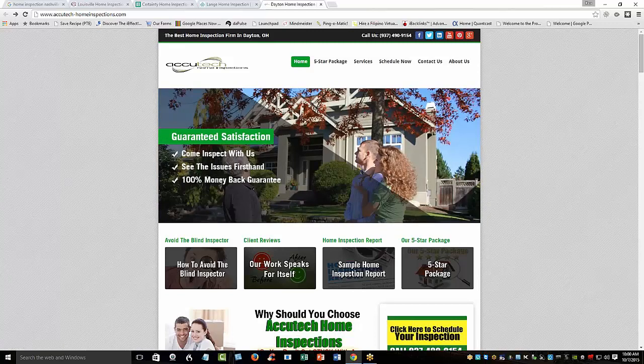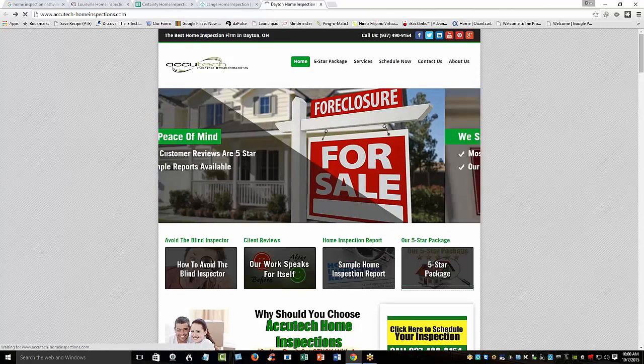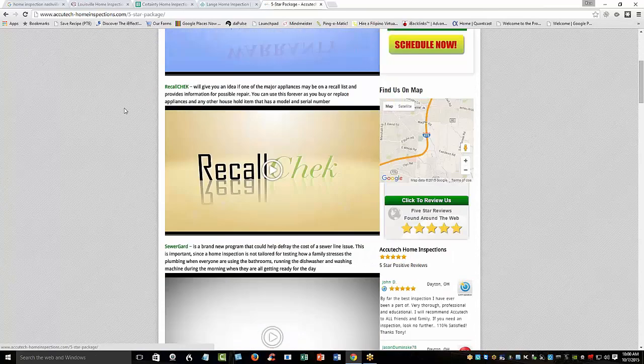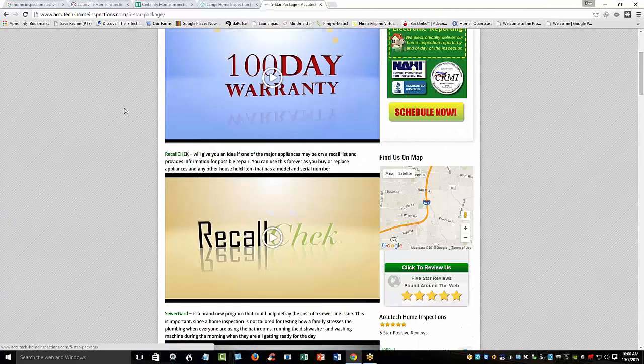Home Inspection Report. Here you can see Tony's Home Inspection Report. Now, we've added 5-star package here again because it's very important to Tony to sell the 5-star package. So you can click on it, or you can click on it up at the top and it opens up his 5-star package page. And he gets into what's involved in the 5-star package. He's got videos in here on all these. And now we handle all this. All right, but look what else we've done.